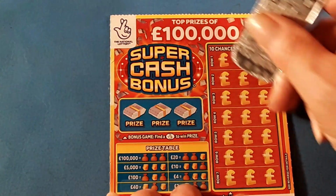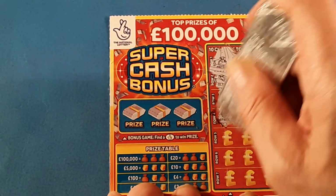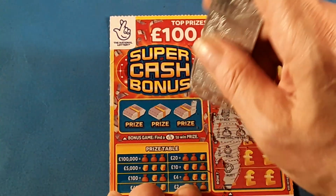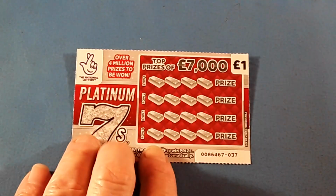Here we go again. A bag, stack, and knot. No, stack, no. Bag, and knot. No. Nothing there neither. No, they're killing us off. Right, back to Mr. Blue.